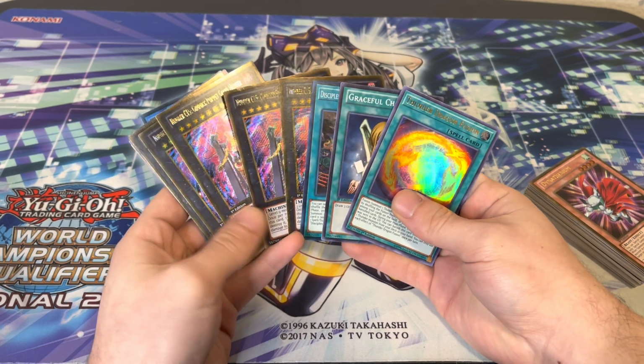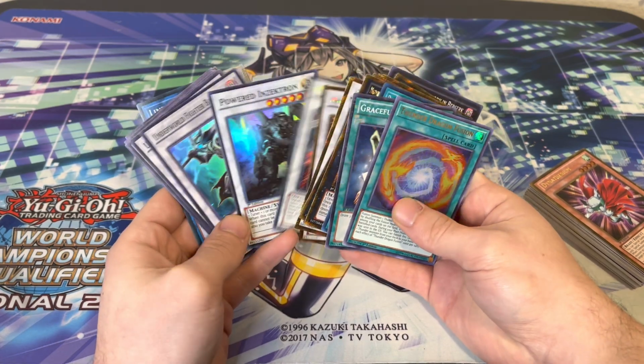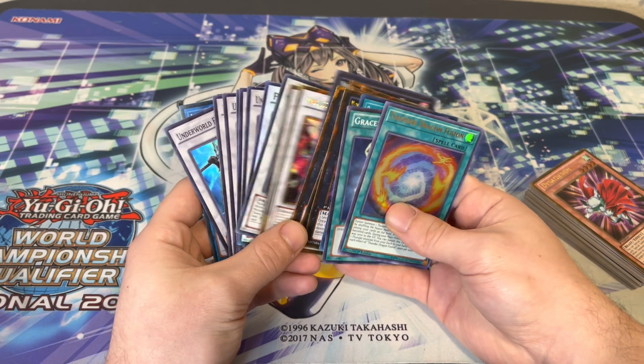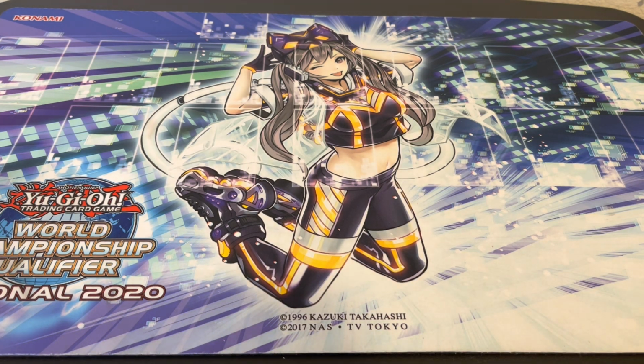Or 3, are we on 3? $3 or $4. Thunder Dragon Fusion. Some gold rares, lots of gold rares that are worth like $4. Pretty impressive. And Link Spider, so yeah. So those are all the $4 cards. And then the stack of $3 cards should be pretty quick. I think the stack of $2 cards is where it gets a little crazy.